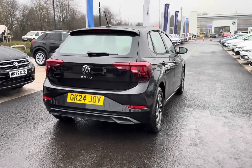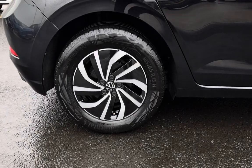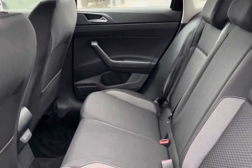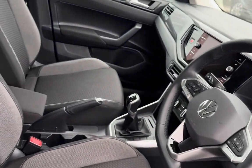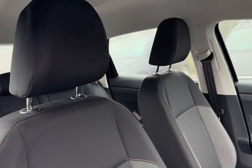Alongside your handy manual transmission, top features do include enhanced visibility with your auto LED headlights, stylish 15-inch alloys, and the added protection of your power folding wing mirrors. The boot offers plenty of space for daily essentials, whilst the cloth upholstery offers comfort all round with access to your central power outlets. Moving into the front, you do have your multifunctional leather steering wheel for further style and convenience, with access to your central touch display and again your full cloth trim.